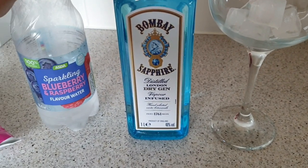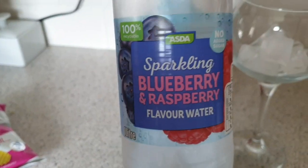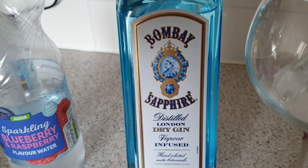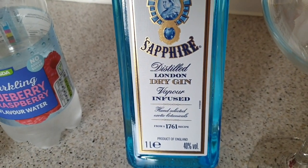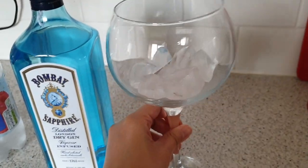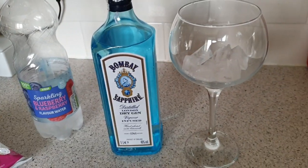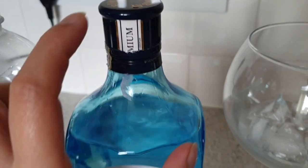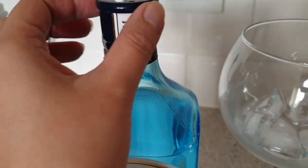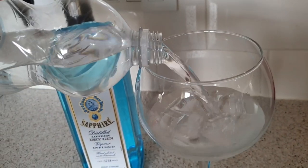Ayun, wala kaming stock ng tonic water and wala kaming stock ng lemonade. I'm going to try using sparkling blueberry raspberry flavored water with my Bombay Sapphire distilled London Dry Gin. Ayan, ito ang aking glass, ang malaking glass with some ice. And then I've got some crisps here, and I'm gonna show you how to do it. I'll go, guys. I put 3 shots of this cup onto the ice. Yeah, and then I'm gonna start putting my raspberry flavored water.